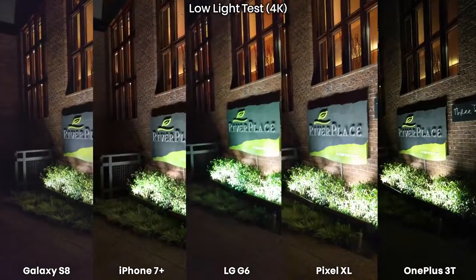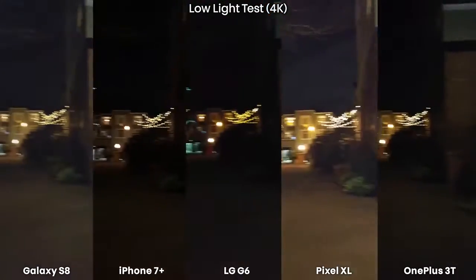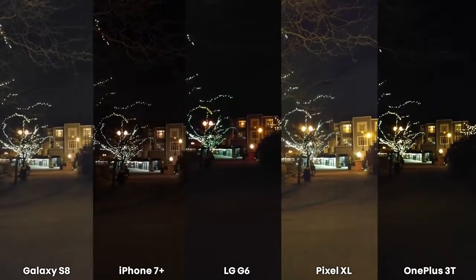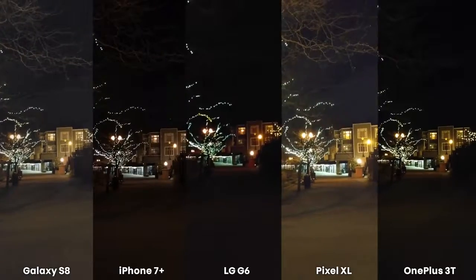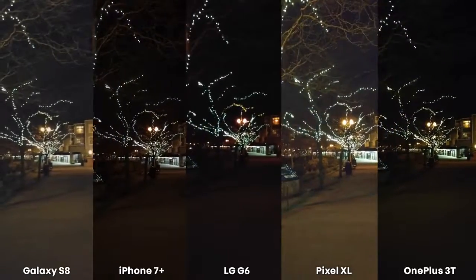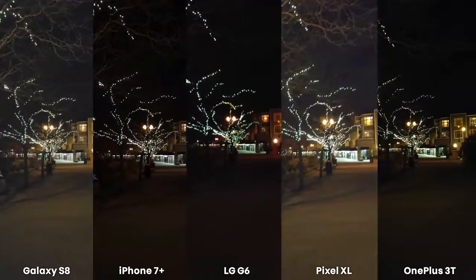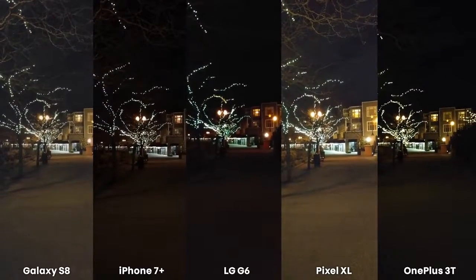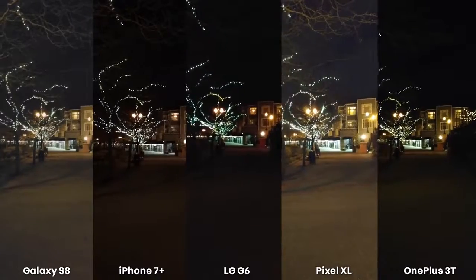So this is sort of a dimly lit area, just to give you guys another idea. It's still dark, but it's not terrible. LG has a hard time with the light. Like, the quality is good, but you can't really make out too much. Galaxy is a little best of both worlds, but still a bit grainy. The iPhone is very good, a little bit darker than the Galaxy, but still you can make out a lot of detail and quality there.